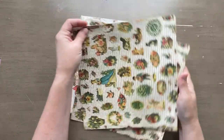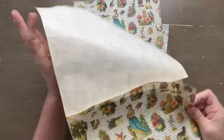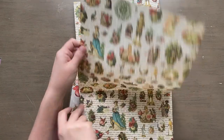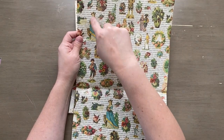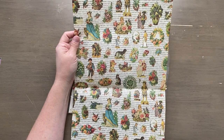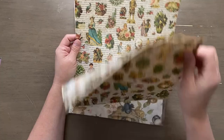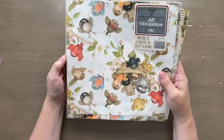This one I got because I wanted to cut out more than use it as it is. I thought I could cut out the little Victorian images and use them. I thought that would be fun. There's 2 sheets of that. And then one, just these little birdies. I just thought they were cute.